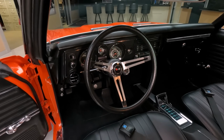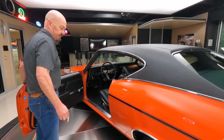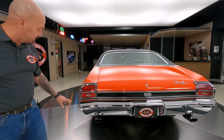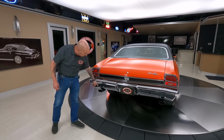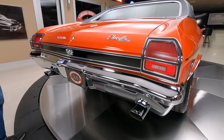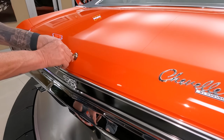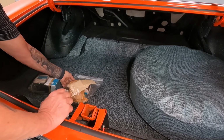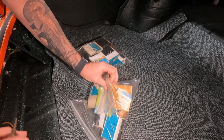One sweet Chevelle, probably one of the most popular years, also being a 69. Remember the 68s had the little skinny tail lights, the 69s have the bigger ones. We got great looking chrome here, the exhaust tips are looking good, all the trim back here is looking sweet. Looks like I got something, maybe original keys here too, which is kind of cool. Then inside the trunk, oh, it looks like we got some original parts. Looks like maybe some pieces of a build sheet or something in there.